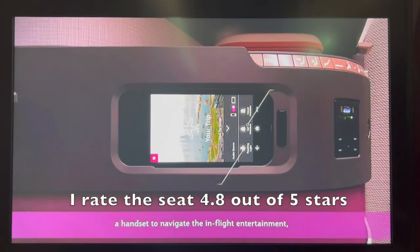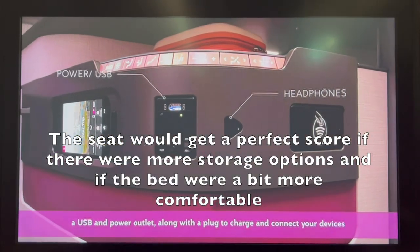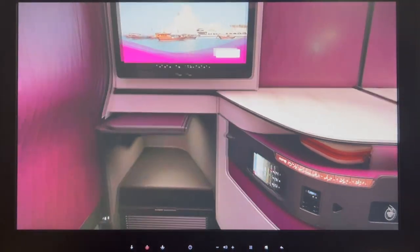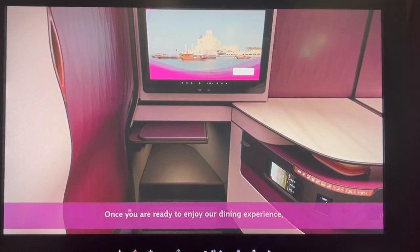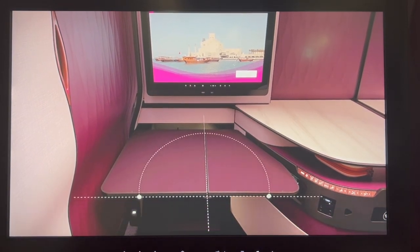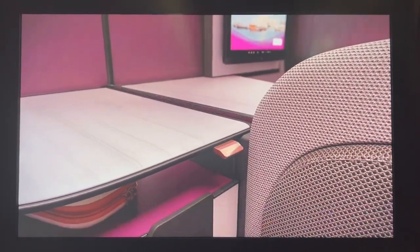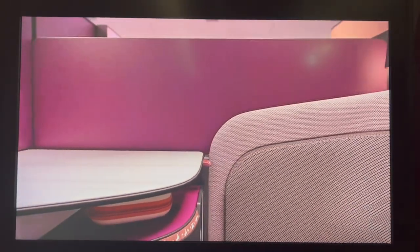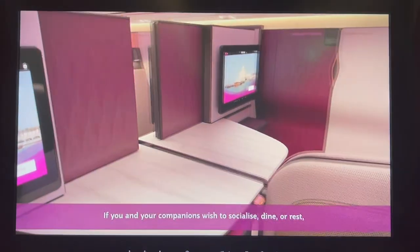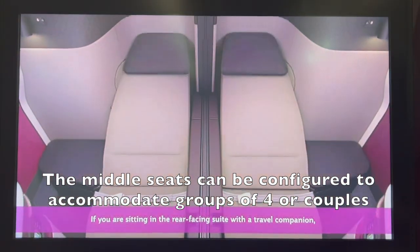I rate the seat 4.8 out of 5 stars. The seat would get a perfect score if there were more storage options and if the bed were a bit more comfortable. The middle seats can be configured to accommodate groups of four or couples.